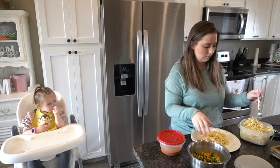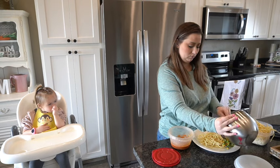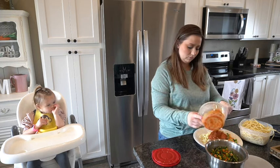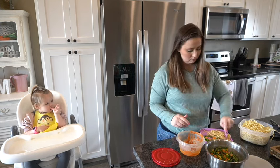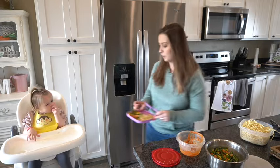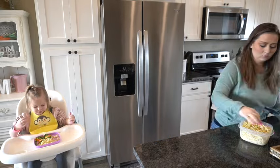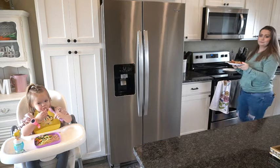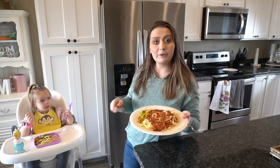And then I'm warming up my spaghetti with the sauce and the vegetables. And that is just our easy lunch that's leftovers. We love a good leftover meal here. Gonna go ahead and eat this, and then a little bit after we'll probably put her down for a nap.